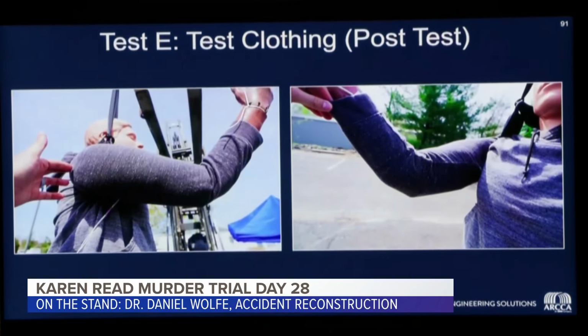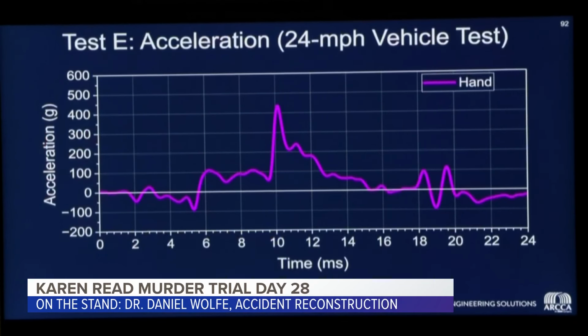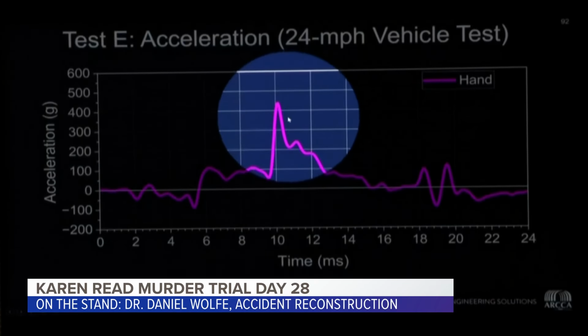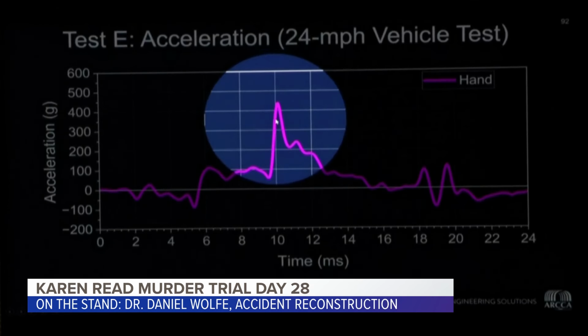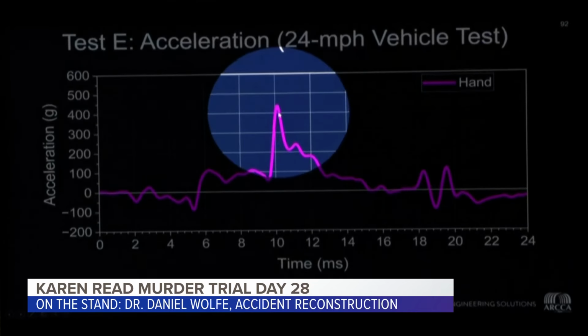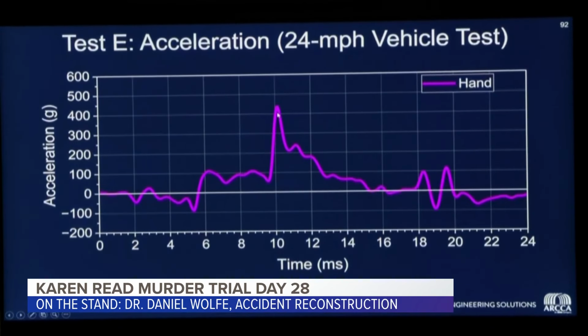Next slide, please. What are we looking at in terms of this graph? So what you're looking at in this graph is the acceleration of the hand reaching a peak acceleration just after 10 milliseconds of approximately 435 Gs. Next slide.